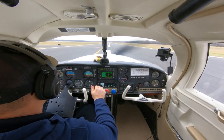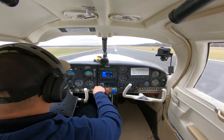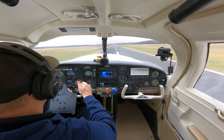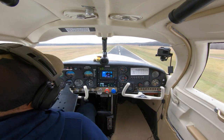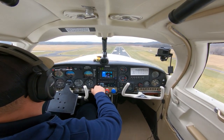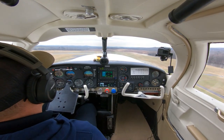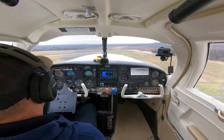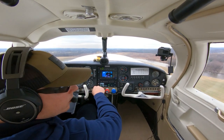Okay, carb heat in. Cool. We're up. We're good. All right, gear is coming up. Okay. Everybody's upwind, 2-2 Orange County. Hey, flaps can come up. We got plenty of speed and plenty of height. And put the hand right back on the throttle.